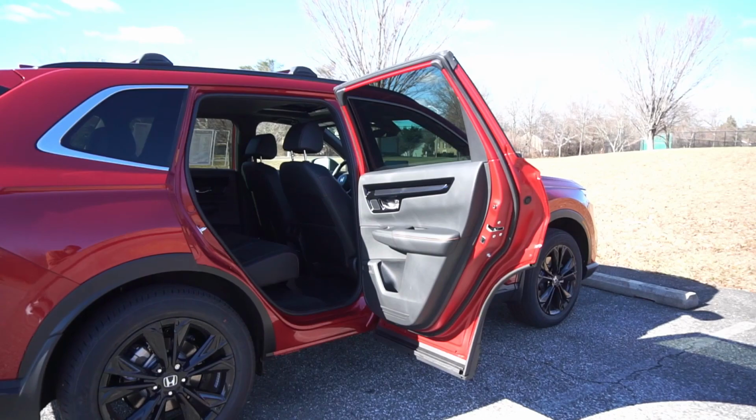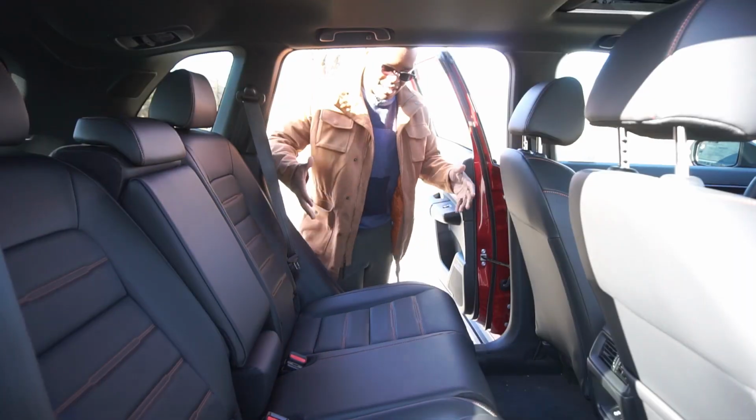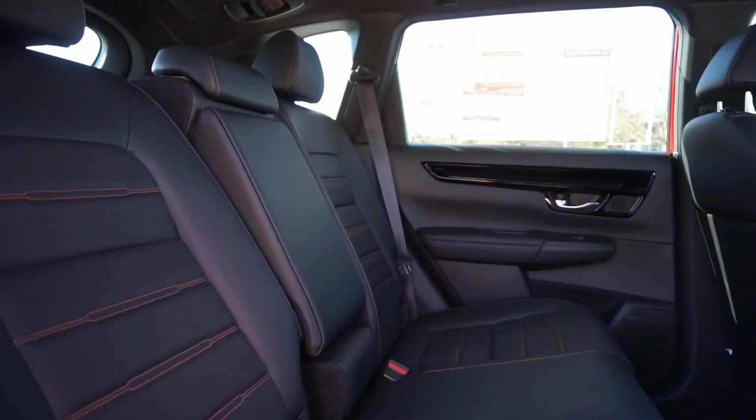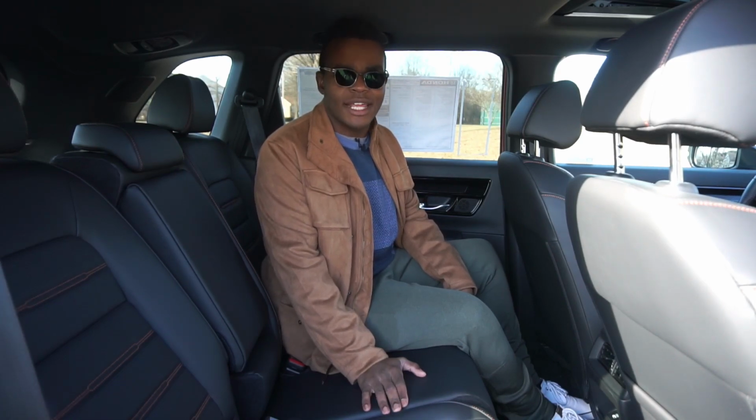This one, I'm impressed how wide the doors open. This opens more, almost 90 degrees. You could easily put a car seat in here, but because it's windy, let's get inside. The seats in the back are not heated. I don't think you can get heated rear seats on any CR-V.